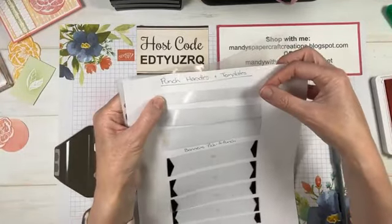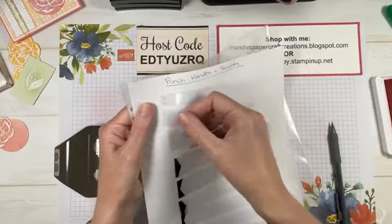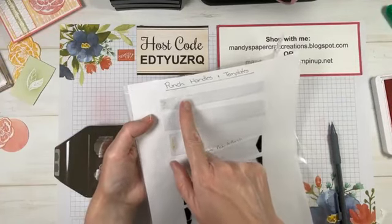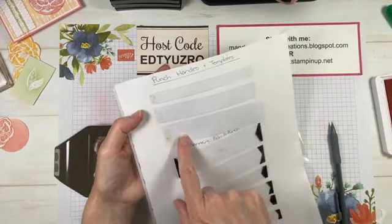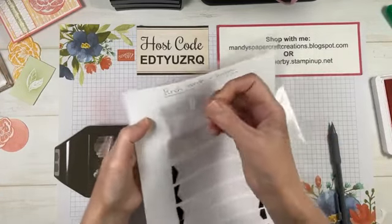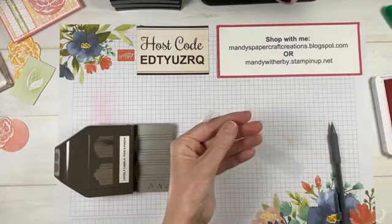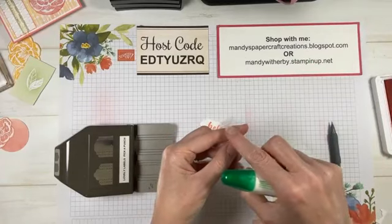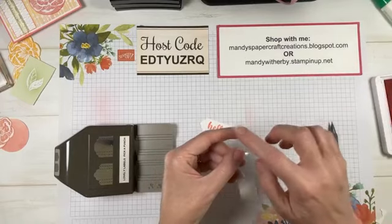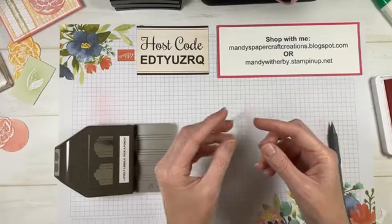These are just made with some Stampin' Up! Window sheet, which is the clear acetate. And these are particularly for the picker punches. So I've got 1/2 inch, 3/4 inch, and 1 inch. They're just a strip of window sheet. Then I've added a little bit of multi-purpose liquid glue to one end and let that dry, because when you let that dry it stays tacky and becomes like a repositionable glue.